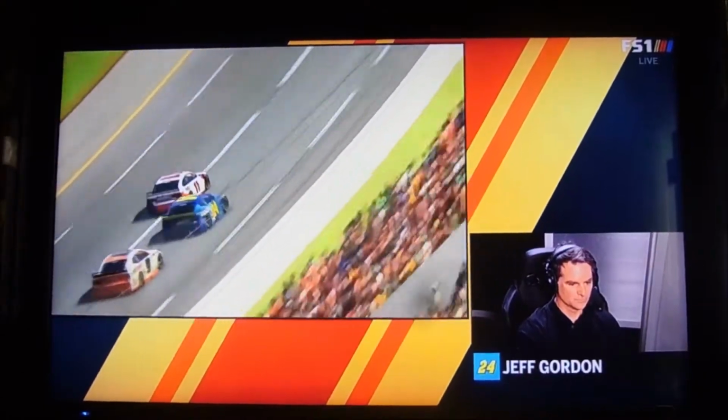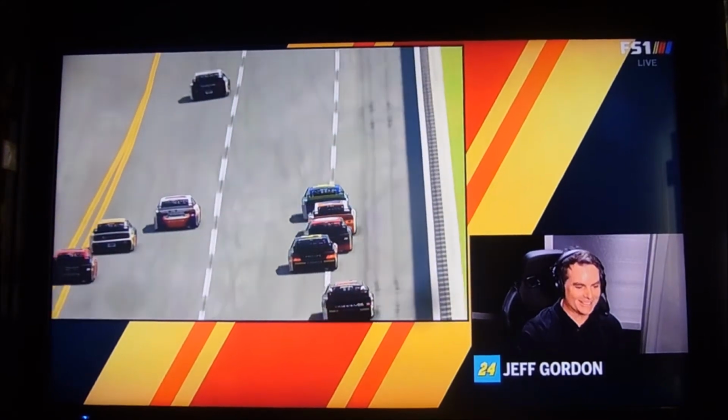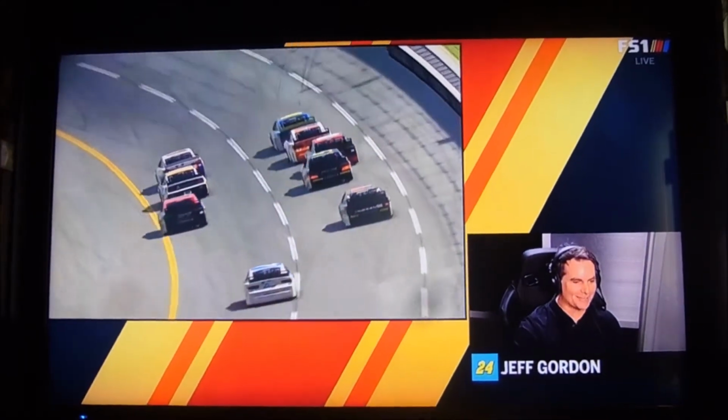Looks pretty focused and happy and sounding like Boyer. Yeah, because Denny just took me 3 wide. I got him back.